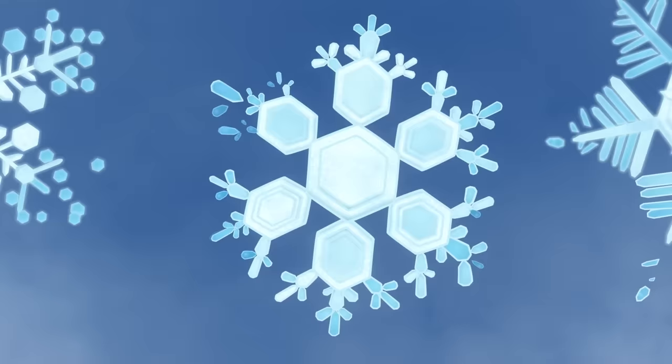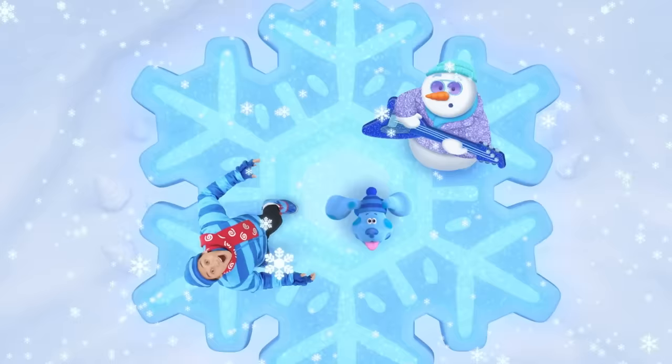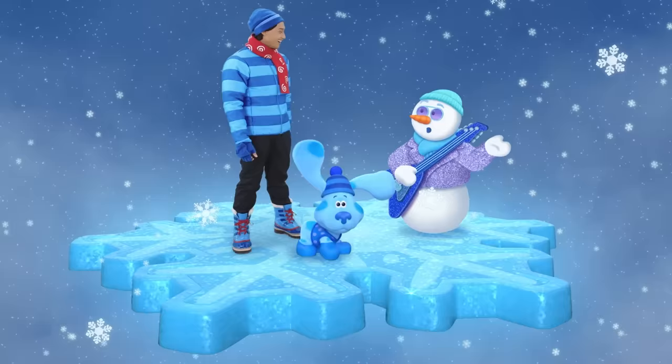It's starting to snow. Let's go. Let's play in the snow. The water drops freeze into ice crystals like these. Here come the snowflakes. Whoa. Let's go play in the snow. So, that's how it happens. Snow cool. The coolest.